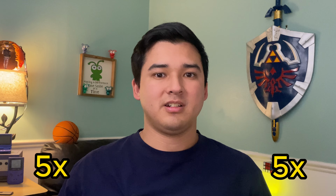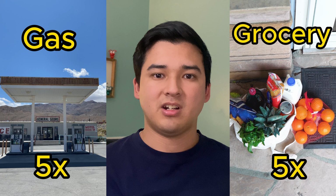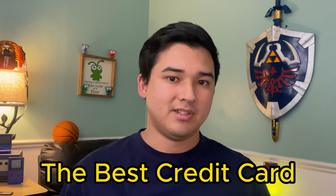Recently, Chase has come back out with their coveted bonus of being able to get 5% on gas purchases and on grocery purchases for the first year of having the card, up to $12,000 of spend. And this is an amazing deal. That's added on top of the sign-up bonus for the Chase Freedom cards of $200 when you spend $500, as well as the multipliers that each card already has. And this honestly makes this card for the first year the best card that is out there, in my opinion.